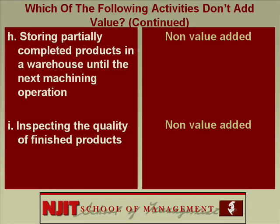So, to summarize, in this example, inspection is not considered a value-added activity because it does not add value to the product as perceived by management, nor does preparing the machine for production, cleaning out the machine, scrapping products, or even warehousing products or inspecting the quality of finished products. You might think they're value added, and perhaps they should be, but most companies don't consider it that way. So these activities are the first ones to be cut.